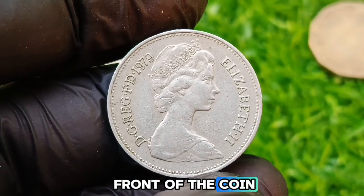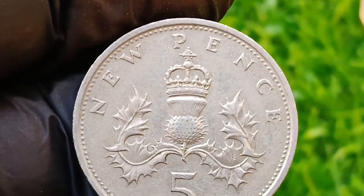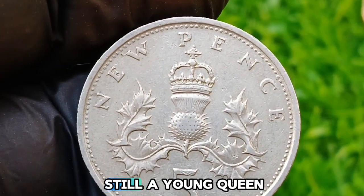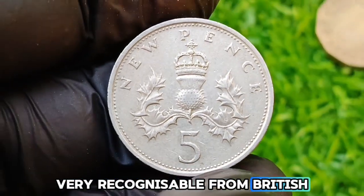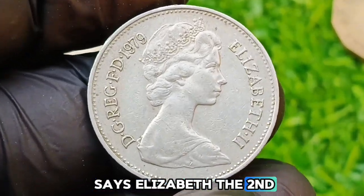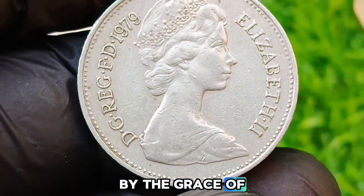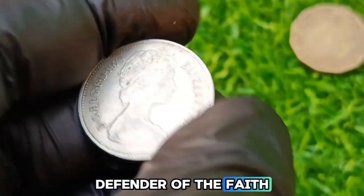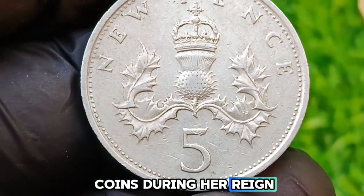On the front of the coin, or the heads side, you'll see a portrait of Queen Elizabeth II. In 1979, she was still a young queen, and this version of her portrait is very recognizable from British coins of that time. Around the edge, it says Elizabeth II DG REG FD, which stands for Elizabeth II, by the grace of God, Queen, Defender of the Faith. This was a common phrase found on most British coins during her reign.